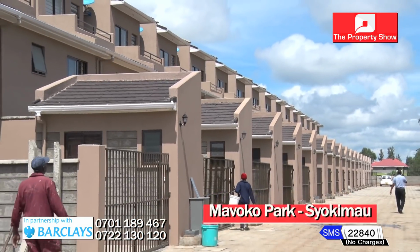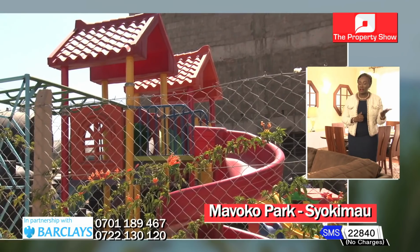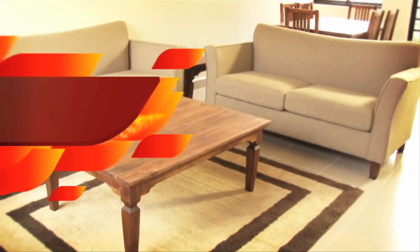The next stop takes us to Mavoko Park, a mature development with complete and occupied units in the first phase, and construction is ongoing on the second phase. Why pick Mavoko Park? It is truly an ideal family community, complete with a fully fitted kitchen, playground, as well as a shopping center. Let's listen in to what's on offer this time round.